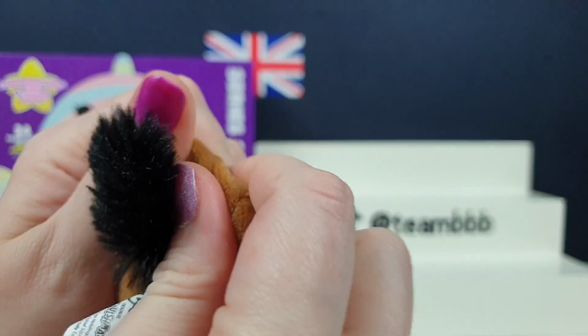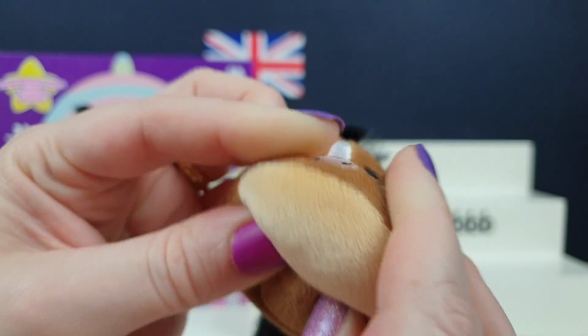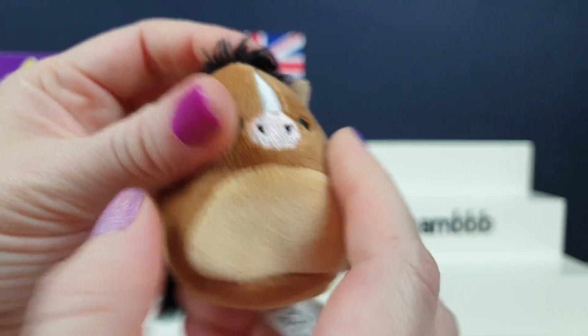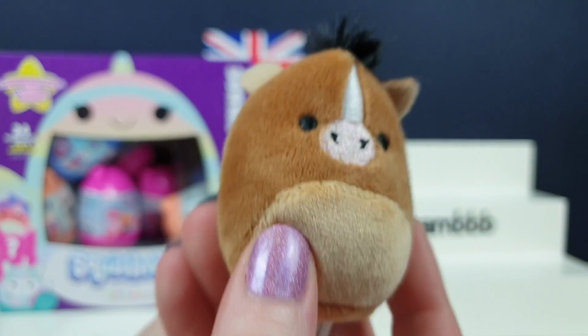Oh, my goodness. Is he soft? He's so soft. Oh, my God. Have they made him better? Oh, I'm going to be playing with this for a while. Oh, wow. This is really soft as well. He's so cute. Gives me some BoJack Horseman vibes.